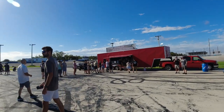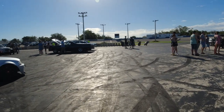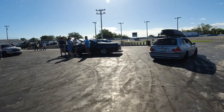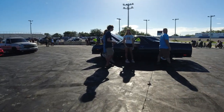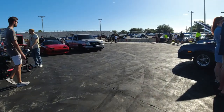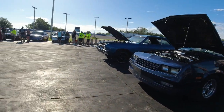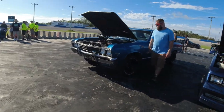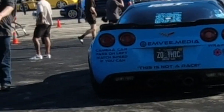Merch trailer. Yeah, it didn't have the other one open. Okay, BMW. Drag it, never bag it. Okay. He's got a canoe? Yeah, it's a canoe. It's storage. You think mom and dad still have that turtle thing that we put on the top of the car? Should use that somehow. Camera car, pass on left, match speed if you can. Wrap right. This is not a race. Okay.